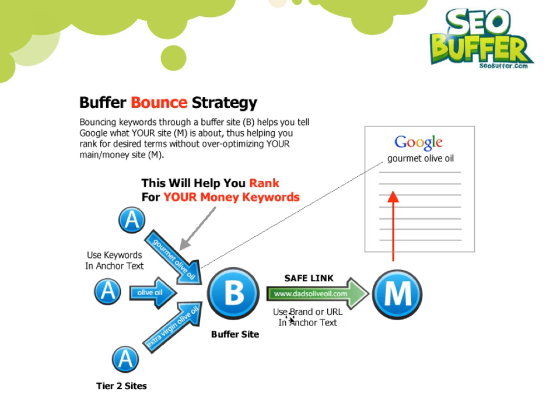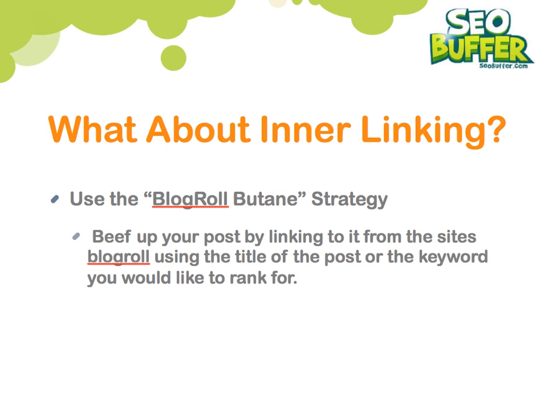It's indirect linking is what we need to be doing. And that's what this is. The buffer site keeps your money site safe. It also passes link juice from everything else that is already pointed to it, and then anything that you do after that. So I told you I was going to talk about Blogroll Butane, and this is about interlinking.